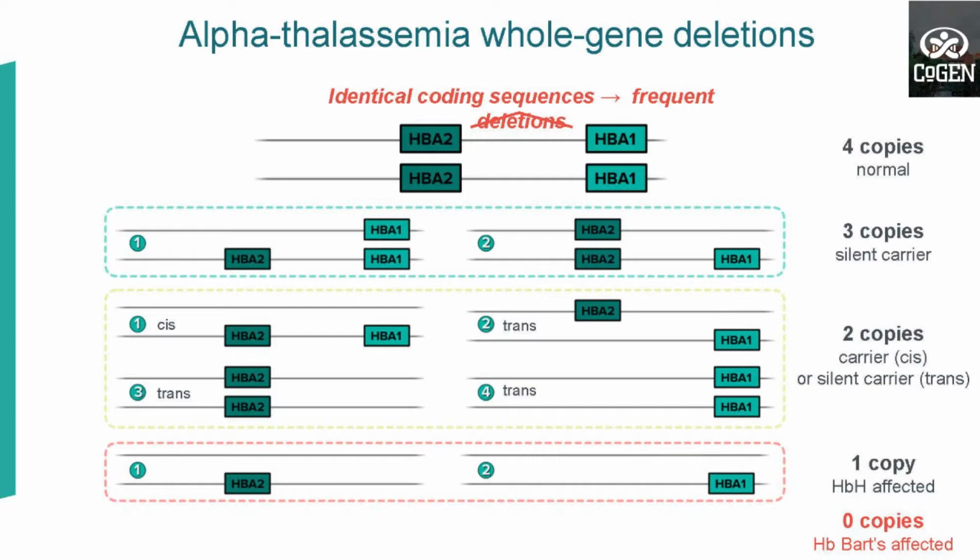If you have 2 copies, depending on whether it's in cis or trans, either being on the same chromosome or different chromosomes, determines what the inheritance risk is, even though all of these are carriers. So it gets to be a very complicated gene in terms of making sure that you provide the right diagnosis. And with one copy you have hemoglobin H, and then if you have 0 copies, of course, you have hemoglobin Bart's and you're affected.